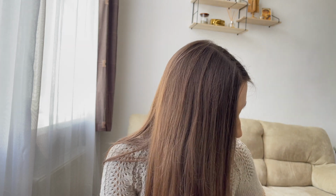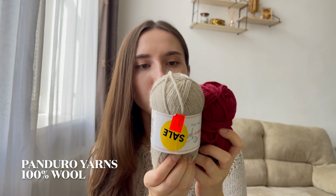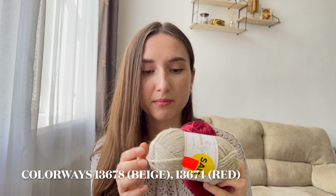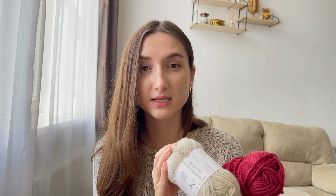So what else I got? I also got two colors, like 3 balls of each color of this Panduro wool. It's just 100% wool. It was on sale, as you can see, from a craft store. And I'm gonna be making colorwork socks from it, which are called Summer Memories.